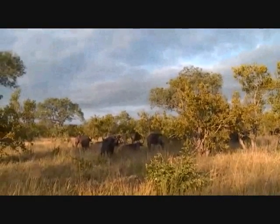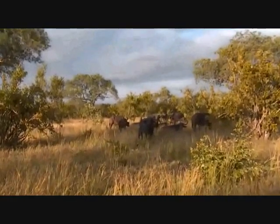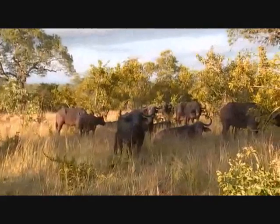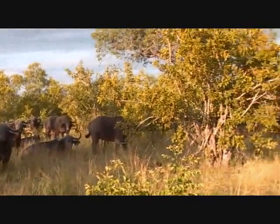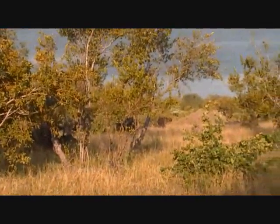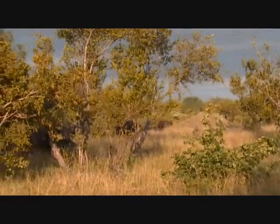There we go. So it's probably between, I'd say, 60, 70 and 100 animals here. We're right on the edge of the herd and they continue westwards over the little rise, and behind that termite mound. You can just see a few horns sticking out through the grass.